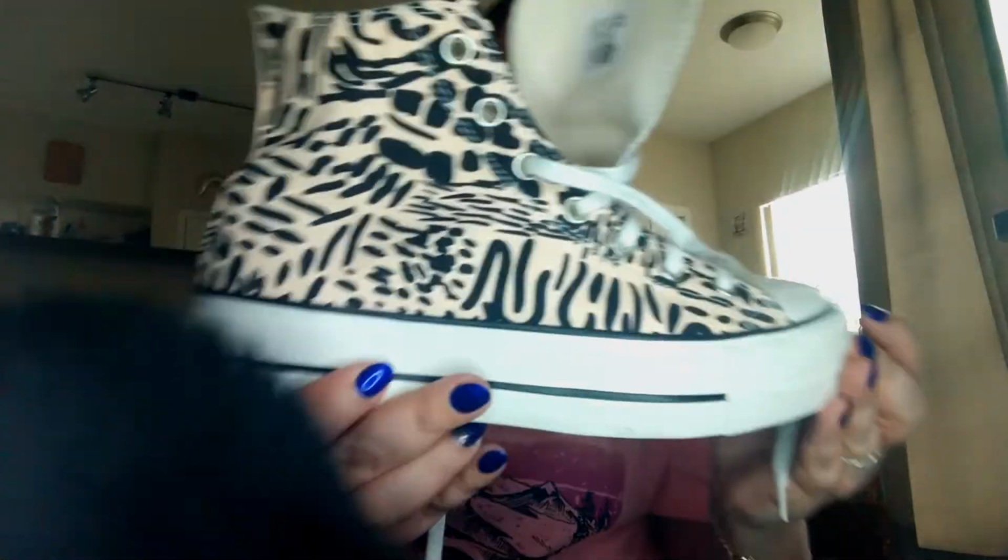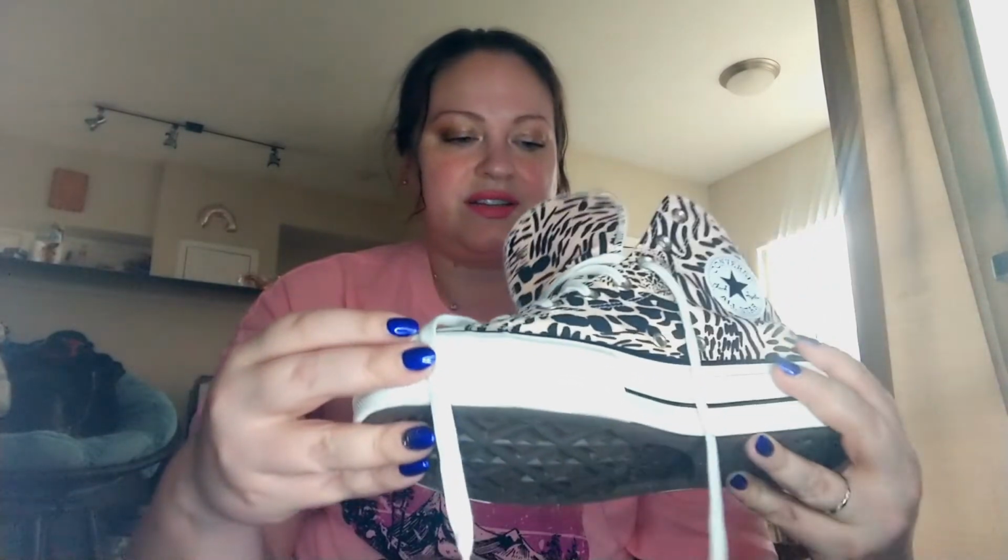Hi, Marty. So here's what they look like close up. Okay, you can move now. I think Marty likes these shoes too. They're very comfortable. For Converse, they feel very cushiony inside. I like that I have the option to lace them all the way up or half up. I think that's really nice too. He's loving this.